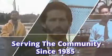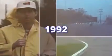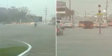This is Martin False live in Houma. We're in front of Hebert's Motel where water is up to the doorknobs at the motel. Telephone poles almost completely to the ground. This storm had some fury to it. The following morning, Hurricane Andrew had taken its toll on Terrebonne Parish.